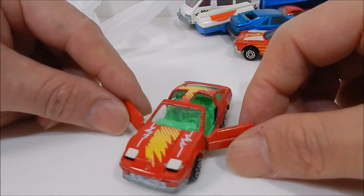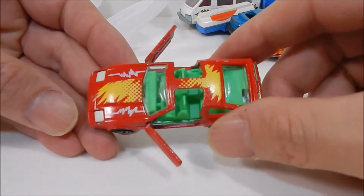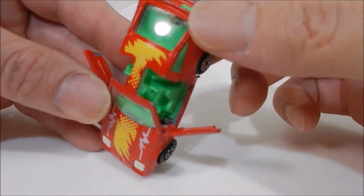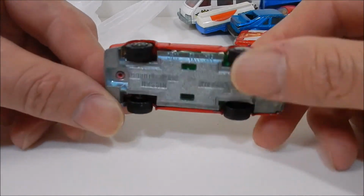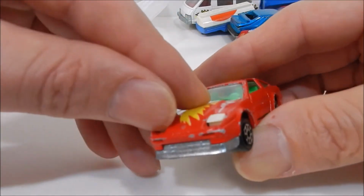Opening doors, very cool. This is a T-top. The top is missing, of course. Very cool 80s vibe design, of course. So I'm not sure if this is an original. It could be an original 80s, but it doesn't say made in France on it, but who knows.